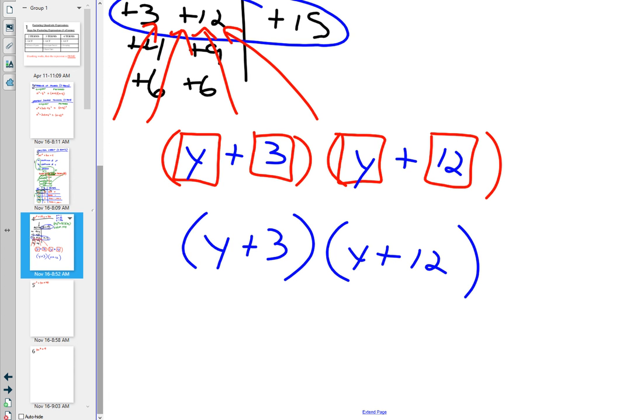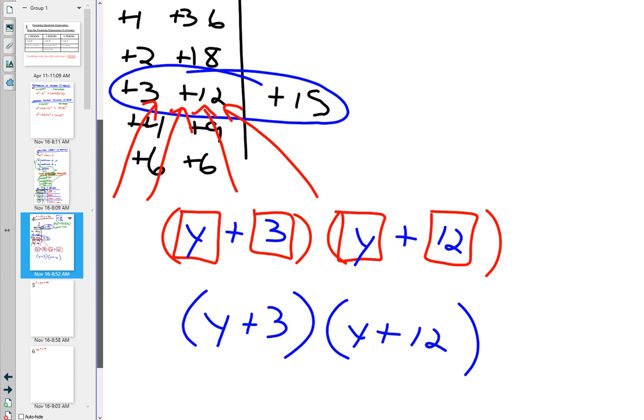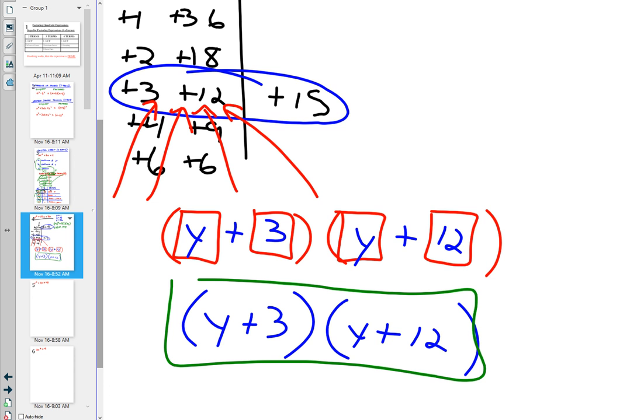We talked about how factoring is like going backwards. If this were your problem and you wanted to get an answer, if you wanted to simplify this, you would FOIL, right? You have to combine like terms. Take a wild guess what you would get if you multiply Y plus 3 times Y plus 12.